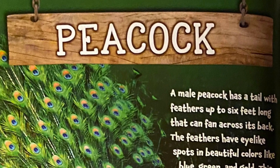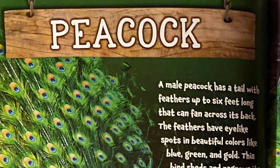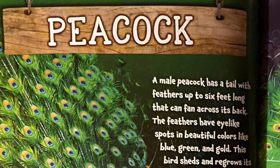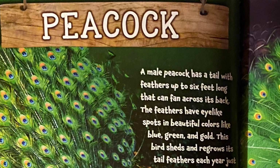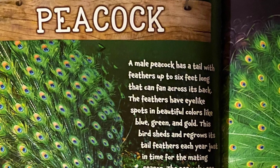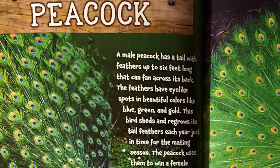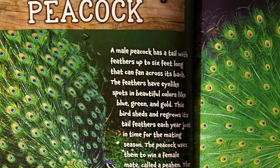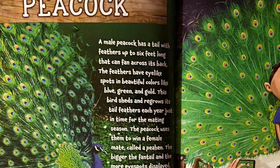A male peacock has a tail with feathers up to 6 feet long that can fan across its back. The feathers have eye-like spots in beautiful colors like blue, green, and gold. This bird sheds and regrows its tail feathers each year just in time for the mating season. The peacock uses them to win a female mate called a peahen. The bigger the fantail and the more eye spots displayed, the better the peacock's chances of gaining a mate.